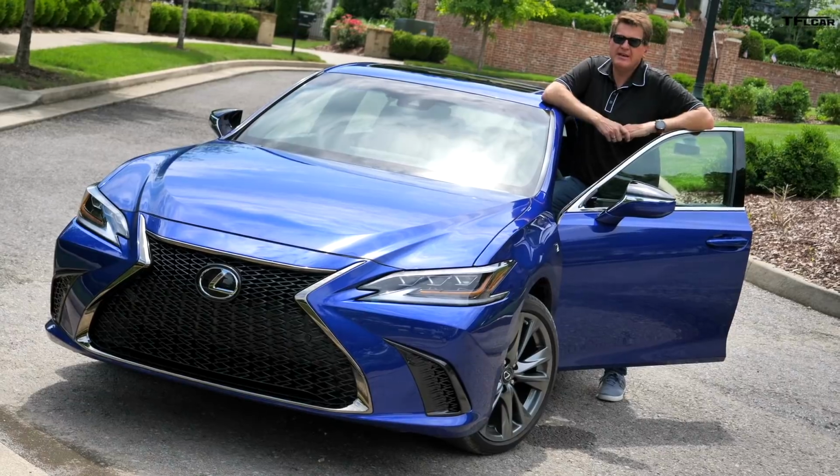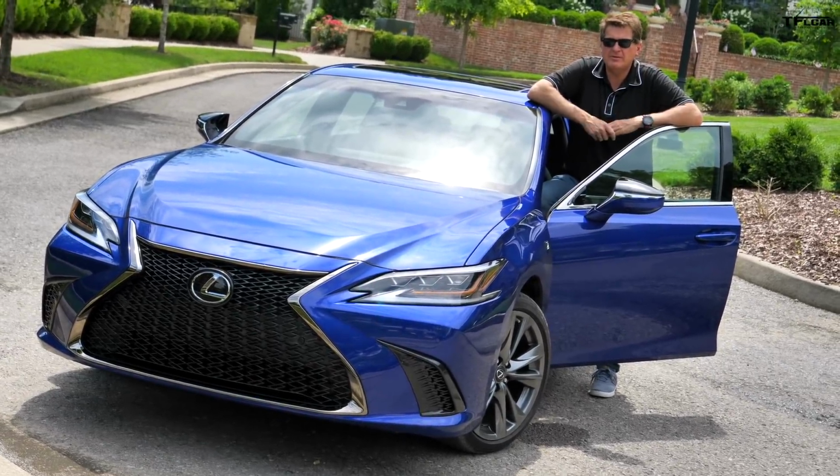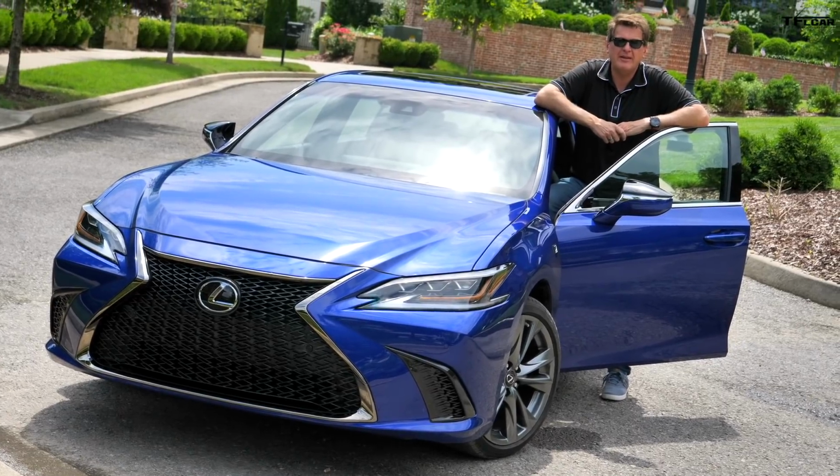And number 2 is the fact that since this car will be sold around the world, it will also be basically built around the world. First, it'll be built in Japan, and then, you guessed it, right here in the good old US of A.